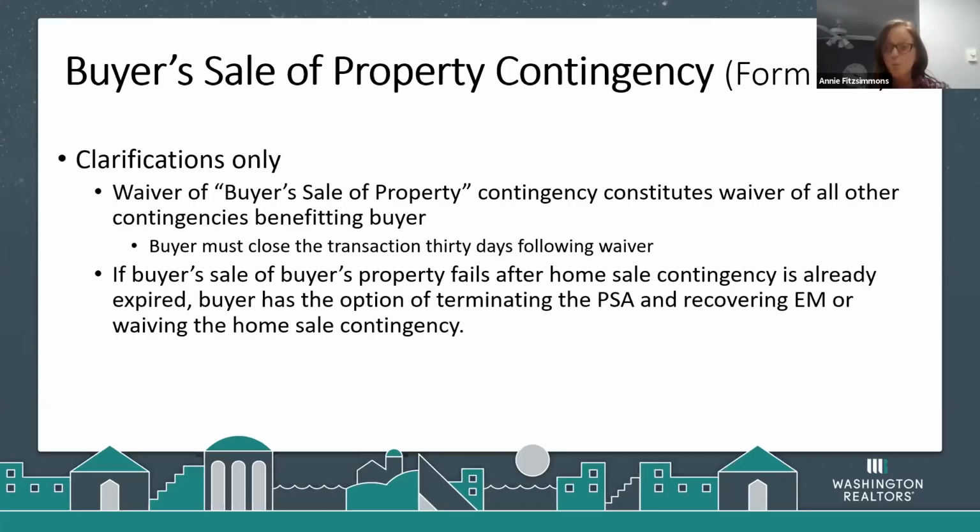There were two conflicting and confusing statements on the existing Form 22B, and those have been corrected to make it very, very clear that if the buyer's sale fails at a time when the home sale contingency has already expired, then in that situation, buyer has the option of waiving the home sale contingency and proceeding with the purchase of seller's property. There were conflicting and confusing provisions in Form 22B about that issue before. It's now made clear that that is the right buyer has.